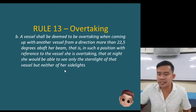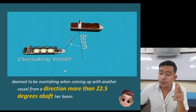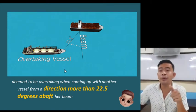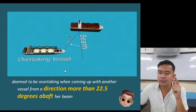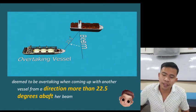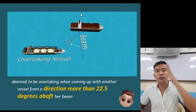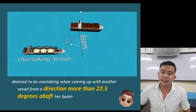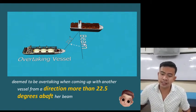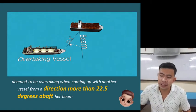Let's scrutinize this paragraph. It says a vessel should be deemed an overtaking vessel when coming up with another vessel from a direction more than 22.5 degrees abaft her beam. So take note that this is the beam of this vessel. This is actually her starboard beam. On the other side, perpendicular to her fore and aft center line, is her port beam, and this one is the starboard beam. Now, from the beam toward the back, at about 22.5 degrees, this angle here.